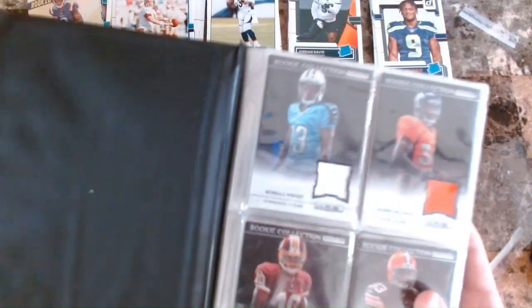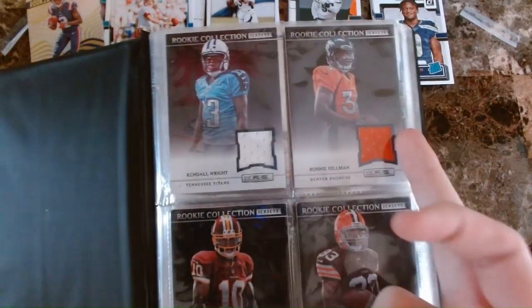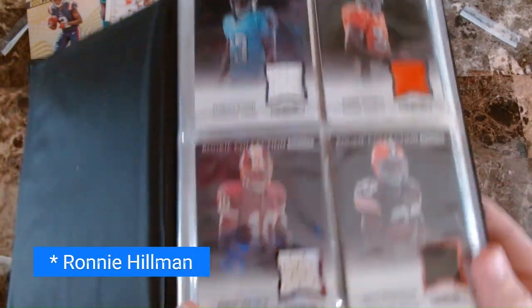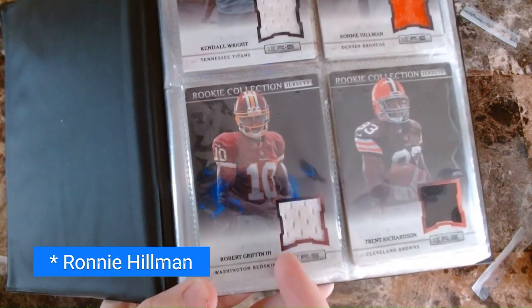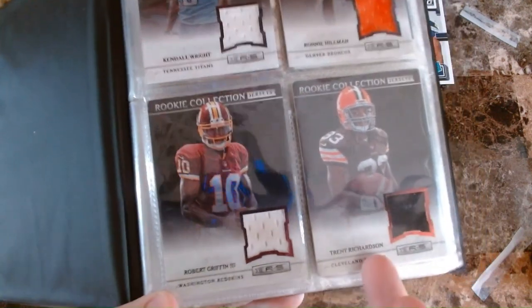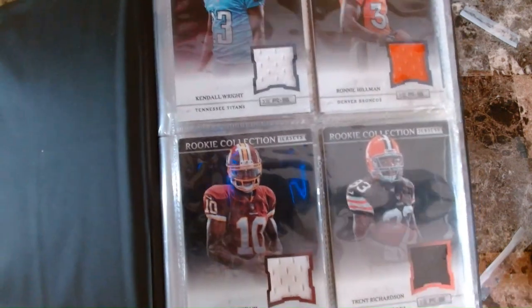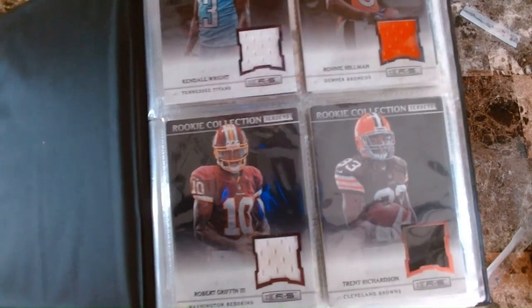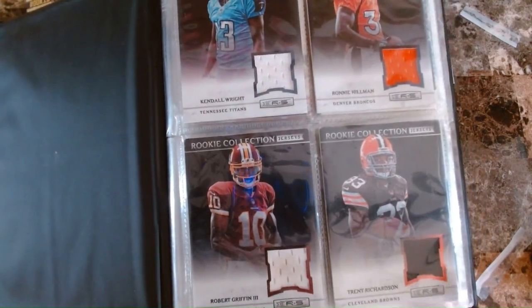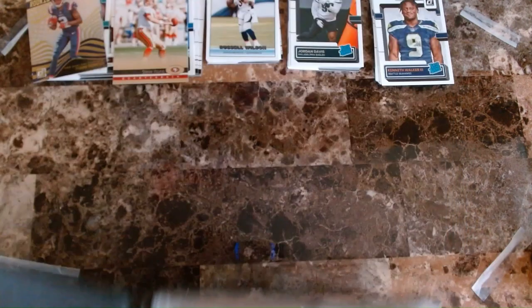So off the start, I don't know if you can see these well, but we got Kendall Wright, Ronnie Harrison, who sadly passed away. And then down here, I had a rookie RG3 jersey card, number 2 pick in the draft. And I had number 3 pick in the draft, Trent Richardson. Like I said, this was when I collected, it was like 2012. And I always wanted Andrew Luck just because of having the 1, 2, and 3, which I always thought was interesting. So there's those guys. And I have some more.